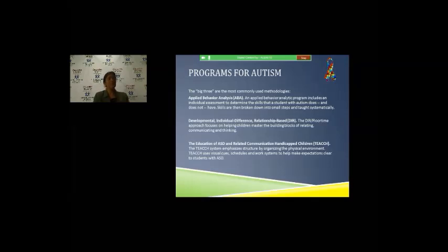And then the final one is actually used out on the West Coast. It's called the Treatment and Education of Autistic and Related Communication Handicapped Children, the TEACCH method, and that you may also hear about for autism. It uses visual cues, schedules, and work systems in behavioral therapy to make clear what you expect the child to be able to do, and addresses those behaviors through the therapy.